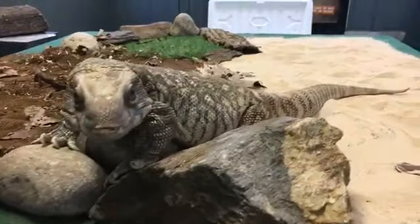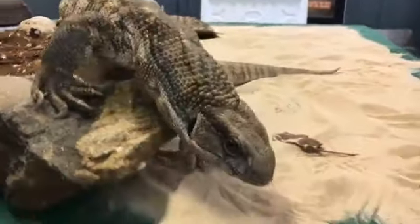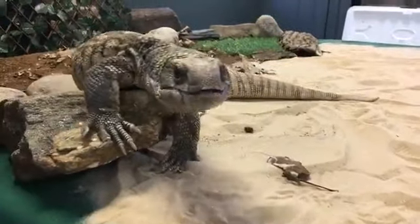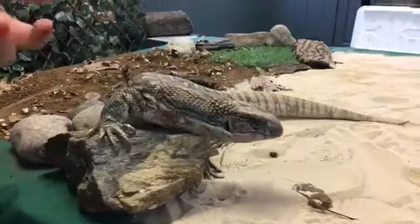All right, Amelia would like to know, does he have heat sense like snakes? Ooh, Amelia's been paying attention to zoo school. That's a great question. So Rodney does not have heat sensing pits like our ball python Monty, who we met a few weeks back. So he does not have that ability, but he does have an excellent sense of smell.